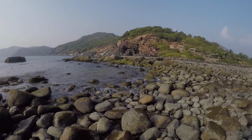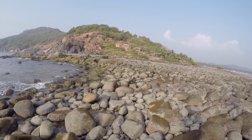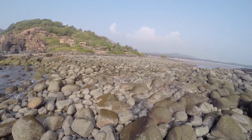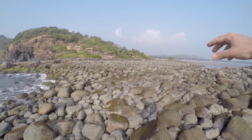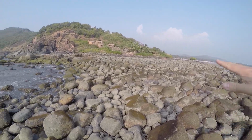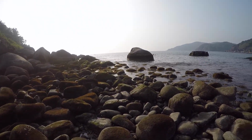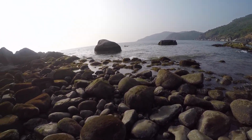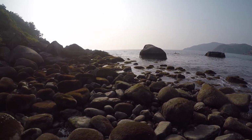Although I'll mention I was here at around 5:36 the other day, and most of these rocks were covered. I mean, there was still a trail, like you could hop from rock to rock, but the tide comes up pretty quick. So you'll want to be careful for that when you make the trek. You don't want to cross and then get caught on the other side, like I probably would.